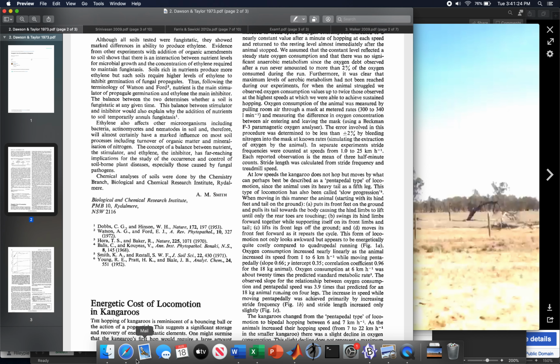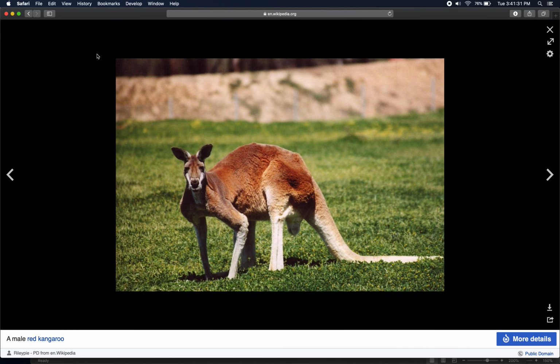And what is a kangaroo exactly? I assume most of you are at least superficially familiar with a kangaroo. They are looking like this fellow right here. This is actually only one particular type of kangaroo. There's lots of different types of kangaroos and lots of different other species of animals classified under the general umbrella of marsupials that are kind of conceptually similar to kangaroos. But this is the guy that we usually think of when we hear the word kangaroo.